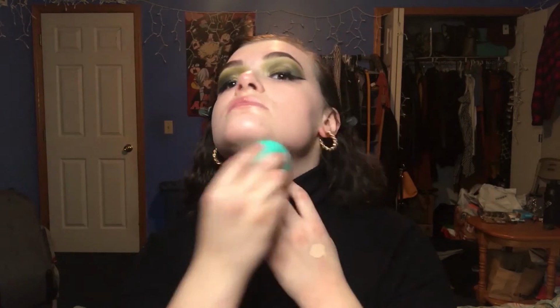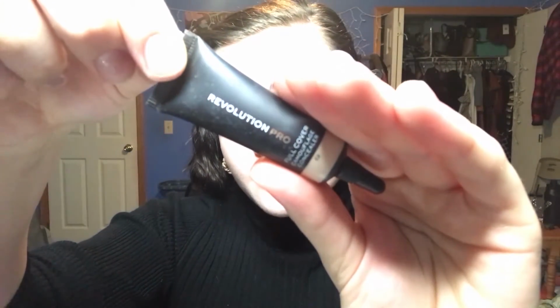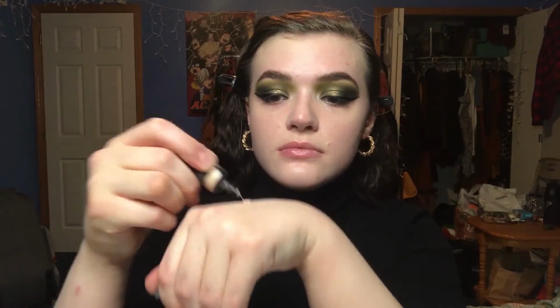I've always wanted to have a nice CC cream or BB cream at the drugstore, and now there finally is. It doesn't have the greatest shade range, though. I mean, it's better than the It Cosmetics one, so, you know, that's saying a lot, but it's not the best, but it's better.